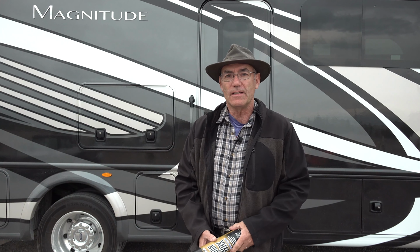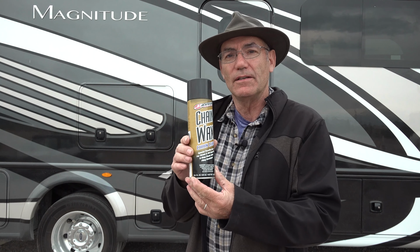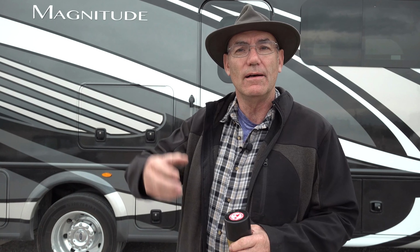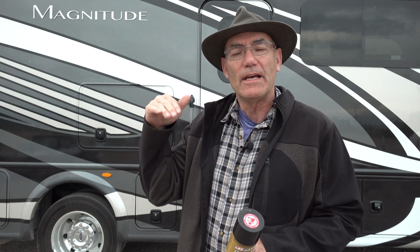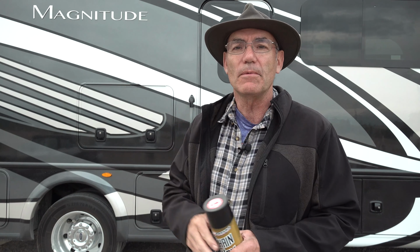There's a couple of maintenance things I wanted to mention to you. This is chain wax. I just buy it like at Walmart. Anyway, there's a couple of things that you have to keep up on. You want to make sure that you keep your jack rams clean, and this stuff works really good for lubing those. That's why when you go up and down, listen to it, and if it starts to drag a little bit or whatever, but keep them clean.